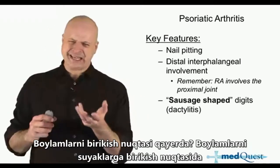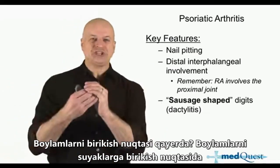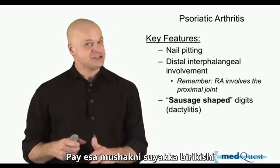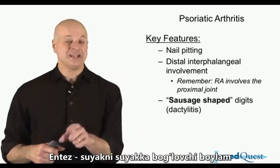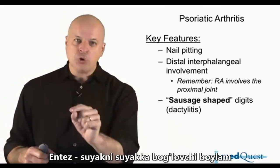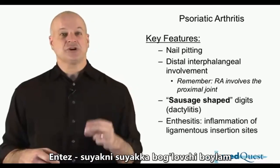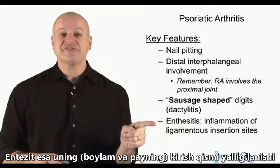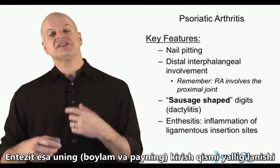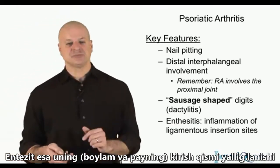Now, what is the name for the attachment point where your ligaments attach to your bones? Not the tendons. Tendons are where muscles attach to bones. But what's the name of that point where ligaments attach bone to bone? They're called entheses. And when you have an inflammation of that enthesis, it's called enthesitis. They're the insertion points of tendons and ligaments.